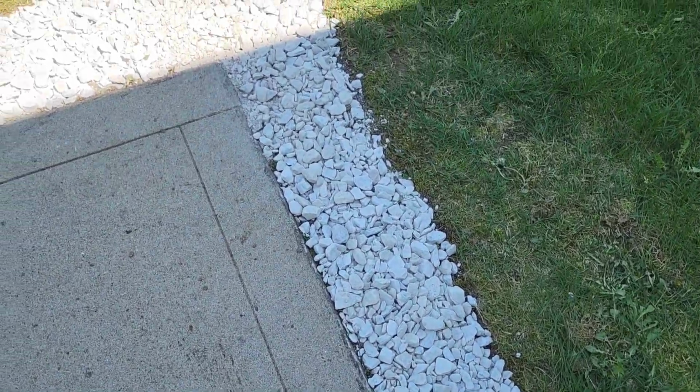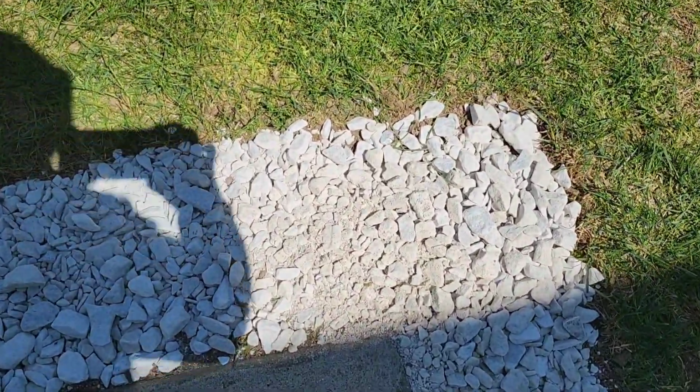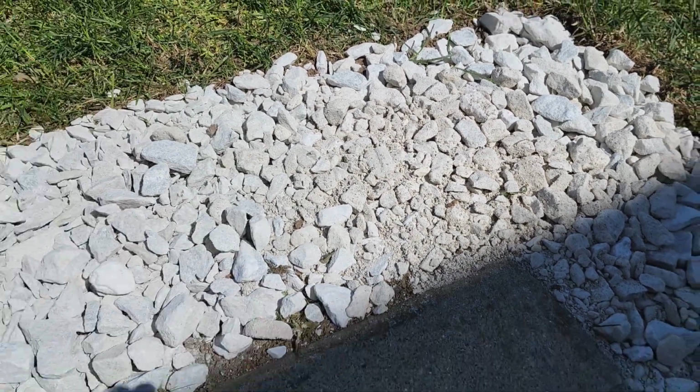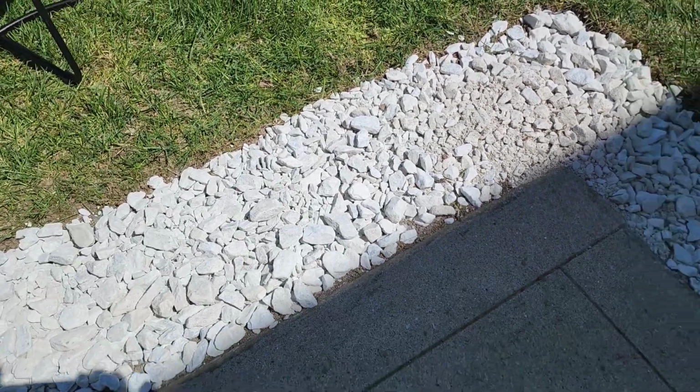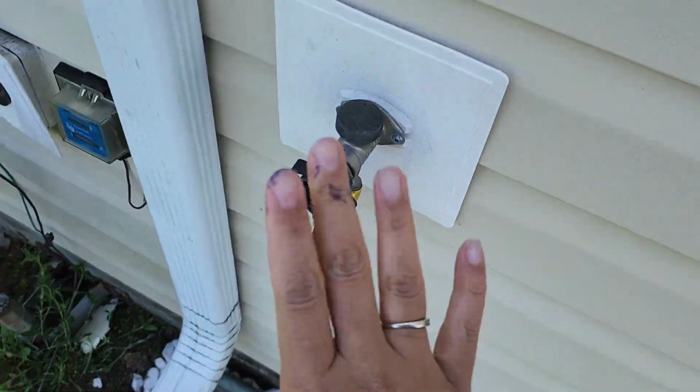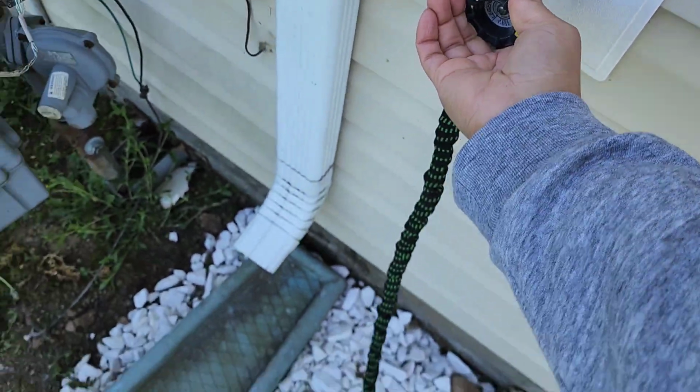So I noticed with the bags of rocks that we bought last, there's a lot of sand. Can you see all of that sand? So what I'm going to do is I'm going to rinse them off really good, and hopefully they will turn back white. Paint all over my hands.